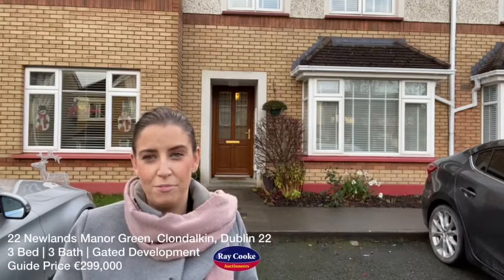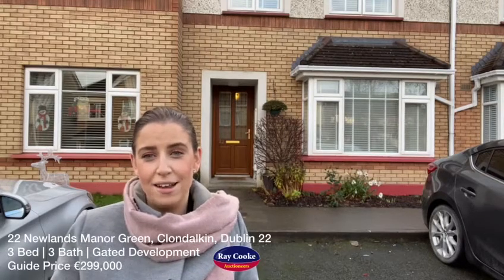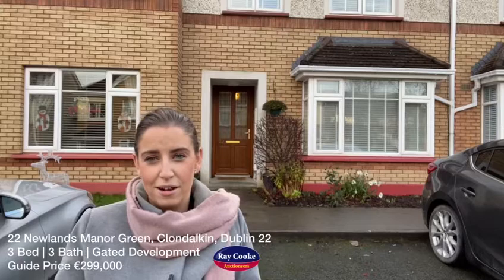All the bathrooms have been recently renovated. There's a brand new kitchen, new tiling. It is superb. This is going to be absolutely ideal for any first time buyers looking in the Clondalkin area.